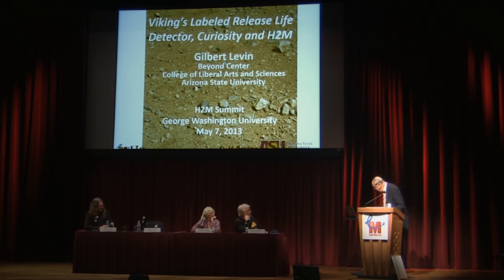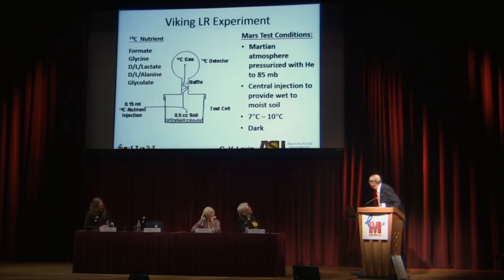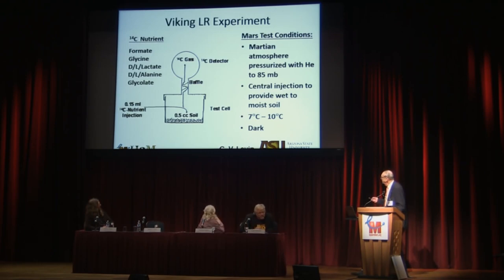If I can get the slide. This is the label release experiment. As you see, it's very simple. A small portion of Martian soil is fed a very small dose of the nutrient. Gas comes up and is detected. And it was run under Martian conditions, except the temperature was 7 to 10 degrees. We didn't want it to be freezing. And the temperature on Mars goes up to 7 to 10 degrees, so that was okay. We pressurized it to 85 millibars to make sure it wouldn't boil. We didn't really know what the indigenous temperature on Mars was.